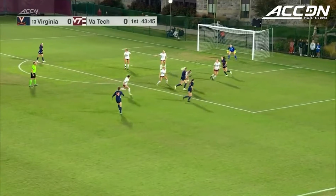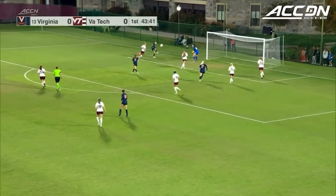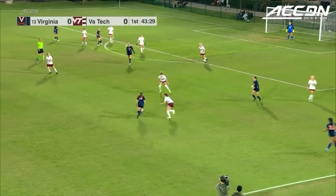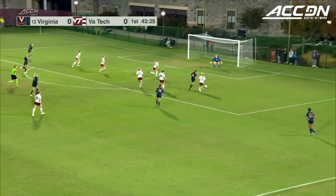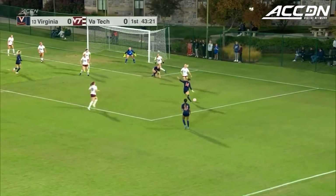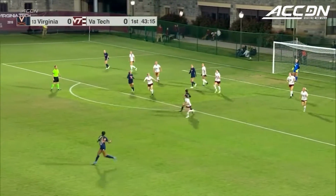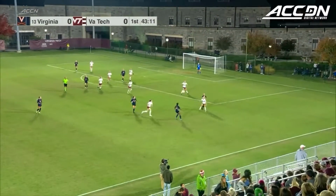Leading scorer for Virginia, making a move in the box. Cross put on, charging in, and it's cleared out by the Hokies. Maggie Cagle on the through pass, blazing towards net. Cagle blocked away. The defense got in front for the Hokies, but here's a service in off the cross. Right back, intended for Cagle. Danger in the box for the Hokies and still not out.